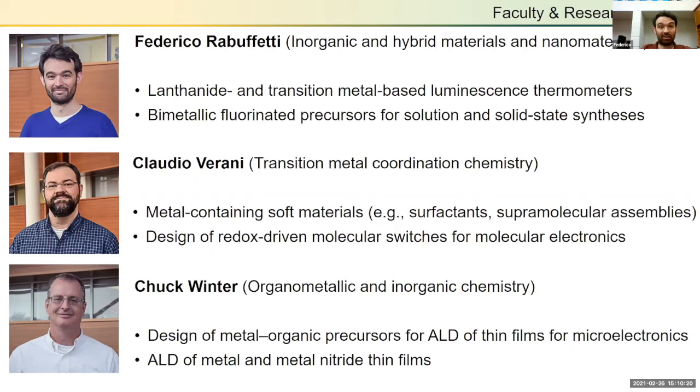And they do atomic layer deposition in their own lab here, mostly of metal and metal nitride films. So a bit of inorganic and organometallic chemistry there. This is molecular, it's not materials. The end is materials, but the chemistry itself is molecular chemistry.